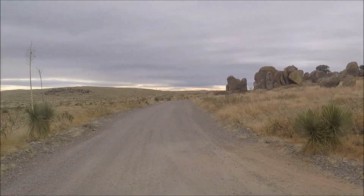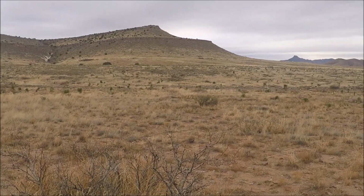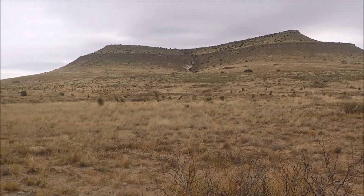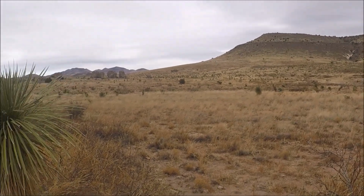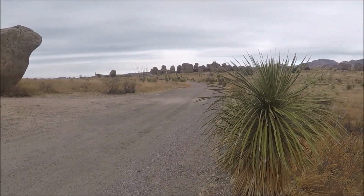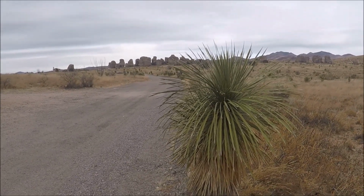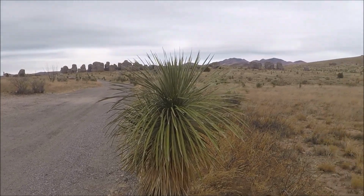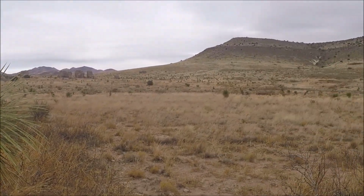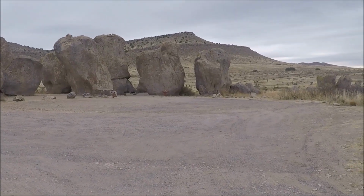Looks like the sun's trying to come out way back over in there. New Mexico is really a cool, pretty little state. Well, it's not little, it's a huge state, but I mean, look at all the different sceneries you get. Where else can you go see stuff like this? Maybe in Utah. I'd say this reminds me of Utah right here, but pretty sweet. Check out some of these campsites.